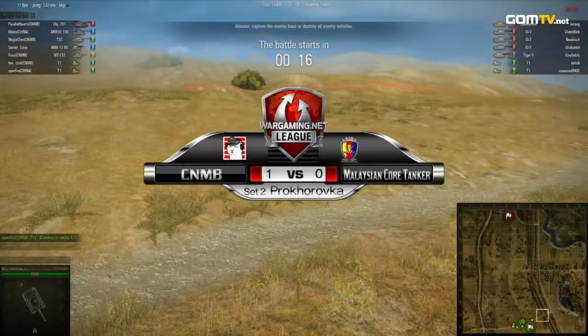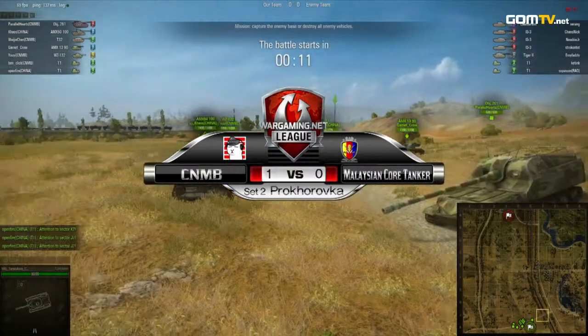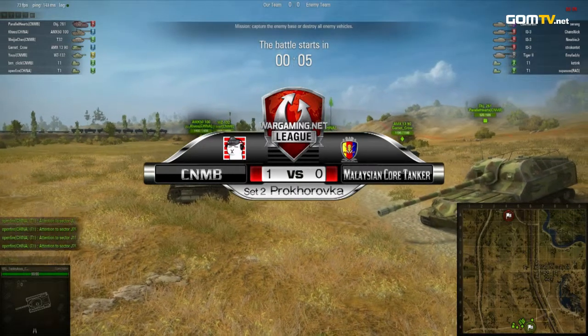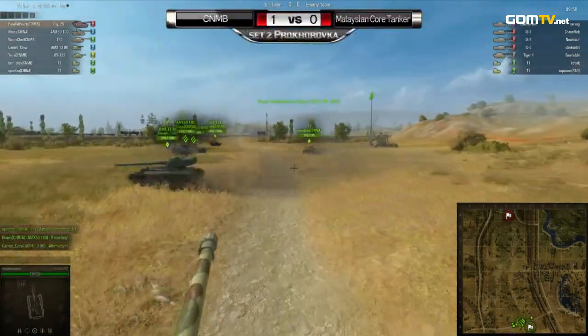Artillery, as can be expected, but only on one side. Yep, that is correct. On the CNMB side, they have opted for one piece of artillery. However, the Malayans have no artillery. Yeah, indeed. They're just opting for the big, heavy tank guns here. Three IS-3s, yes, one Tiger 2 as well. And basically just two scouts each.